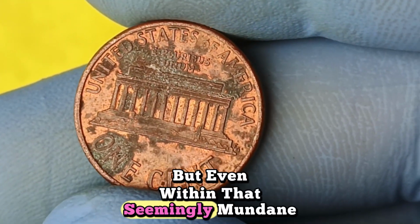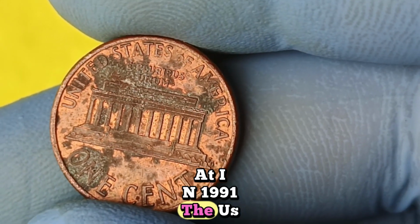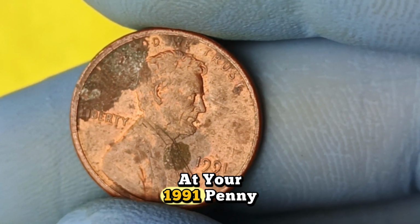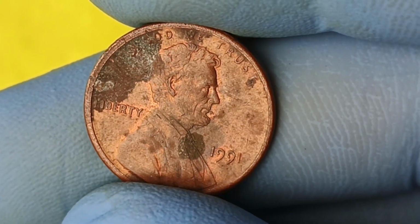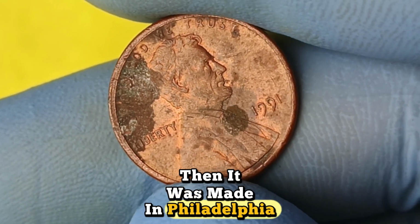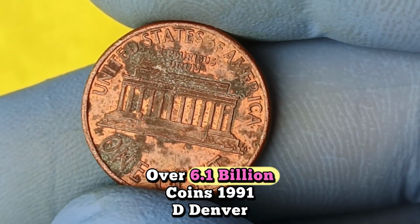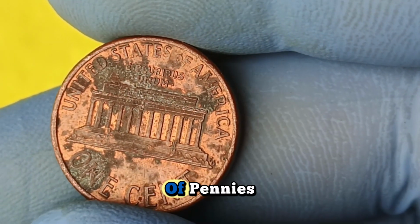But even within that seemingly mundane year, something very interesting happened. In 1991, the U.S. Mint produced Lincoln cents at two main facilities, Philadelphia and Denver. That's why if you look closely at your 1991 penny, you might see a tiny D mint mark right under the date. That means it was struck at the Denver Mint. If there's no mint mark, then it was made in Philadelphia. Here's a quick breakdown of how many coins were minted. 1991, Philadelphia: over 6.1 billion coins. 1991 D, Denver: over 4.2 billion coins. That's a lot of pennies.